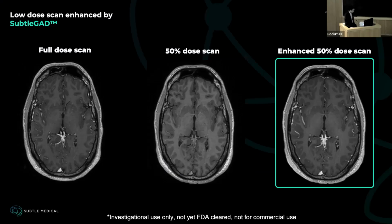And here is one example of using SubtleGAD to enhance the half dose scan. So the left is the full contrast dose scan, and the middle is the half dose scan, and the right one is the half dose scan further enhanced by SubtleGAD. So you can see those small vessels that are barely visible on the half dose scan can be fairly well restored after we apply the SubtleGAD algorithm.